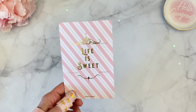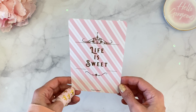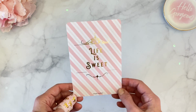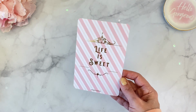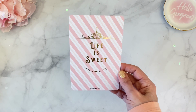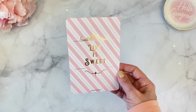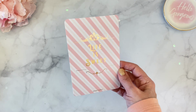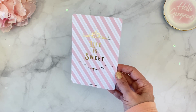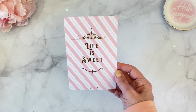But the first item on the list is the gorgeous foiled journaling card, and Irene is kind of known for journaling cards because people collect them. I collect them. I have them all in a little album, and they are beautiful. You can use them, of course, for dashboards. You can frame them, and this one has that feel of the vintage sweet shop where you would have all the candy in the jars, and it's just so beautiful. I love the pink with the gold foiling, and it says life is sweet.